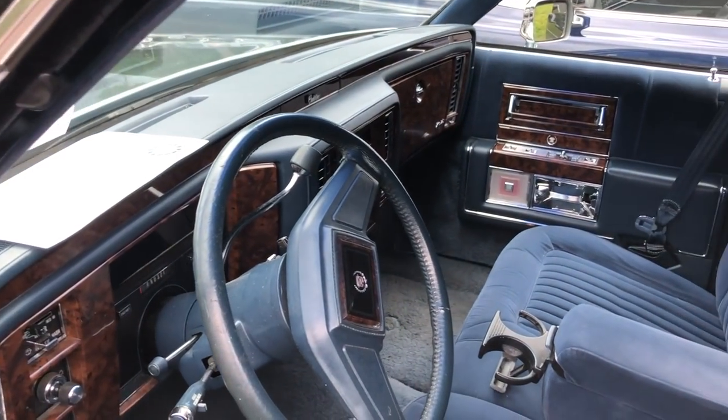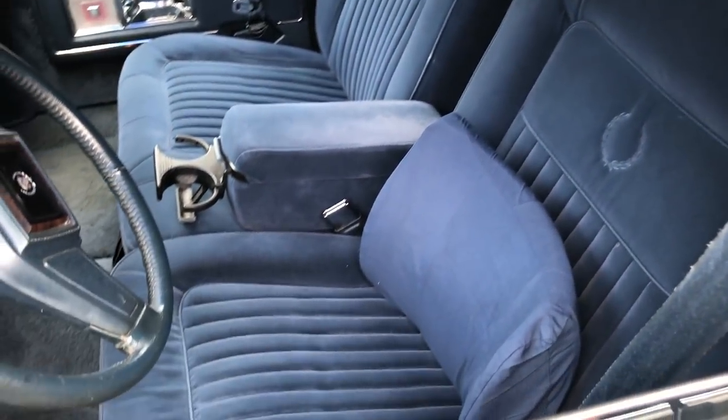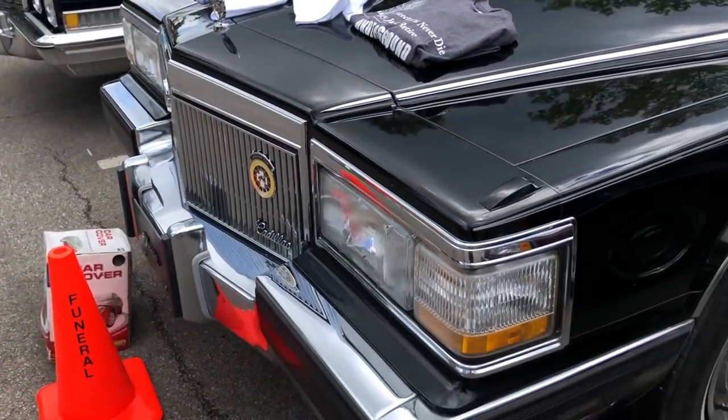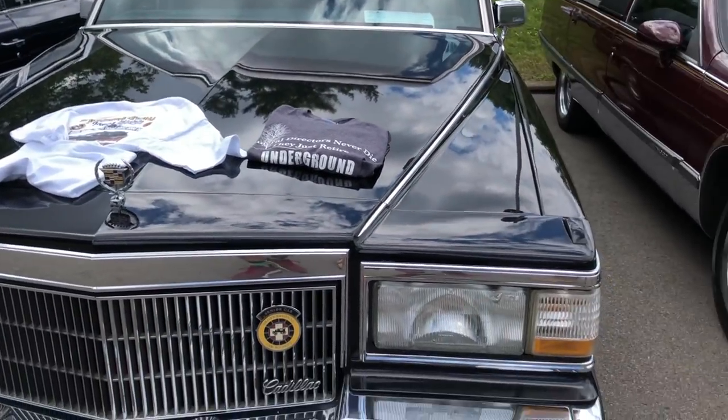92. 92. Oh, come on, Dad. Wrong year. You should have known. Oh. Yes, I agree. So what year did they do the single headlights? See, I thought that's when they started that in 90.